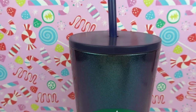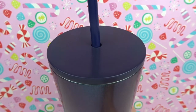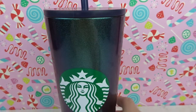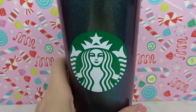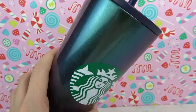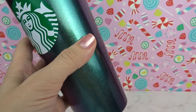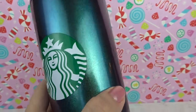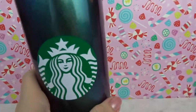So this one actually confuses me a little bit. I know that this has a navy, dark blue lid and straw. And on first glance, this really does look like it's a navy blue cup. But then when you move it or look at it in other light, it kind of looks green. So I am really torn. Is this a navy blue cup or is this a dark green cup, or does it have a mix of both? Let me know what you think. Yep, 16 ounces, $19.95.